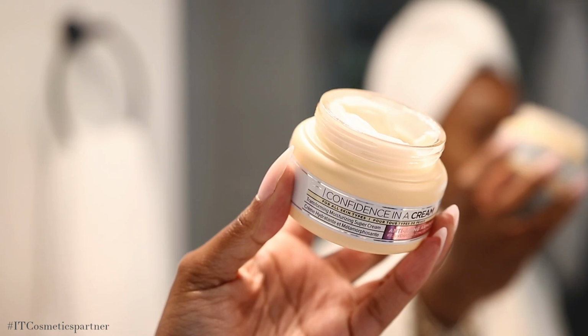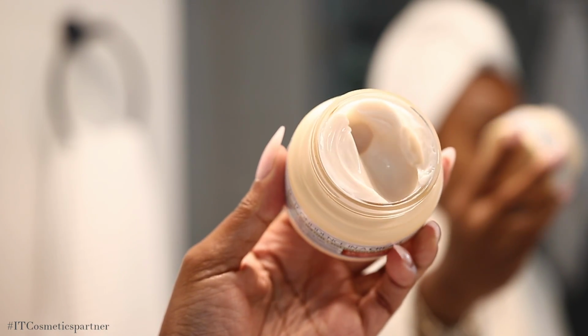And if you didn't know, this cream is now supercharged, which is gonna give you more hydration. So it's 2 times more hydration. So if you've been a fan of this cream for a while, it is better than ever. It's definitely more hydrating.